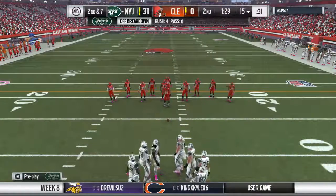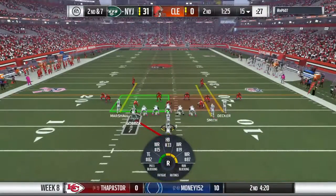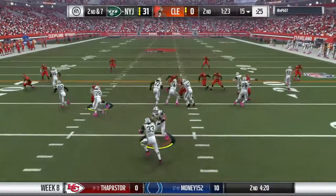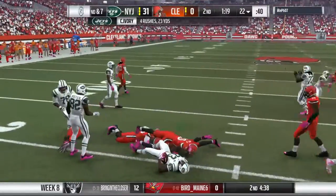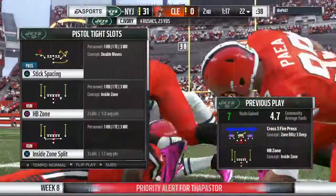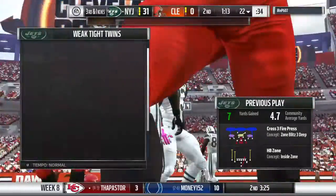See if they stay on the ground for 2nd down. They stay on the ground. Ivory again. And he goes across the 20 to the 22. It'll go as a gain of 7 on the play, and it sets up a 3rd and inches situation.